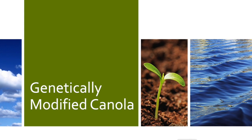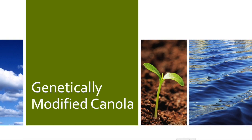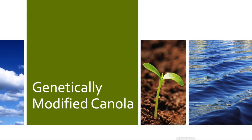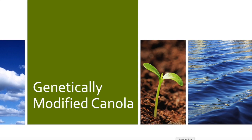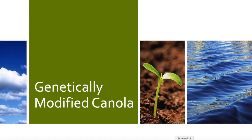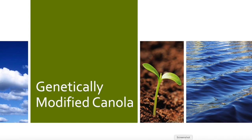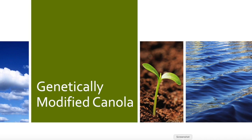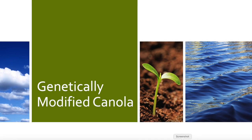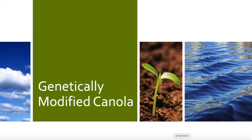A specific crop that has received a lot of attention surrounding genetic modification is canola. Canola's uses vary from human and animal consumption to non-food uses such as biodiesel and bioplastic, and is therefore very important in today's agricultural industry. The way in which most of this canola is modified is by the use of the product Roundup Ready, which predominantly targets glyphosate.